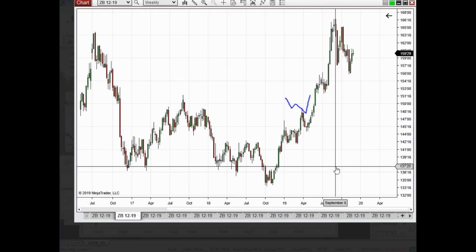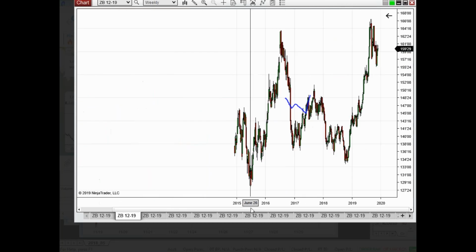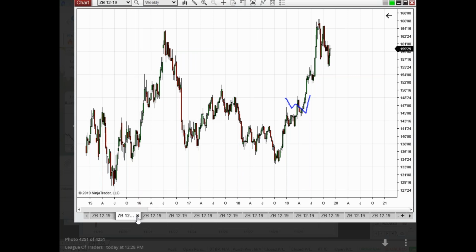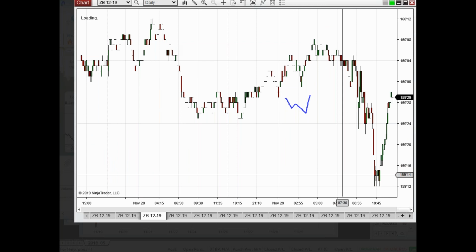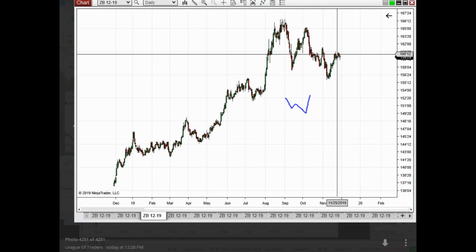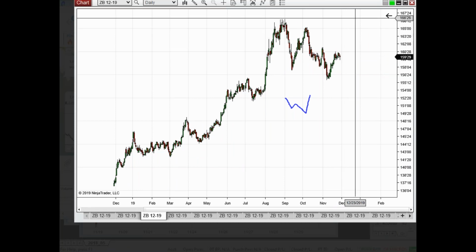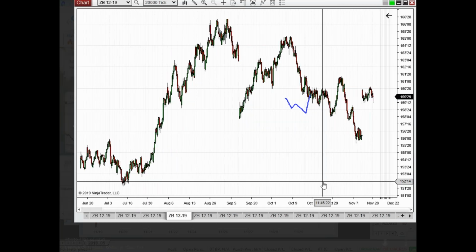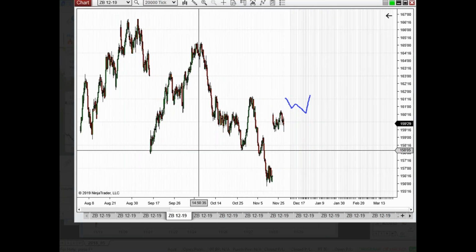Weekly time frame, pretty extended here on the weekly. So we've got a little bit of resistance to contend with on that weekly time frame. Daily, I'd be looking for a 1, 2, 3, something like that. That's going to pop this back up in there. That would go along with that intraday chart. I have some sort of weirdness going on here.